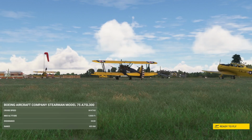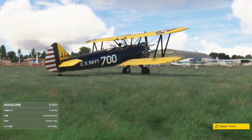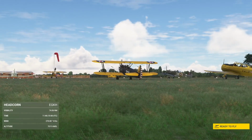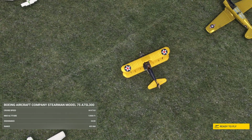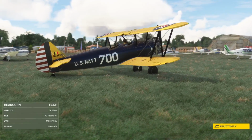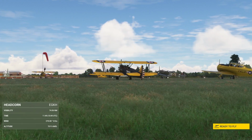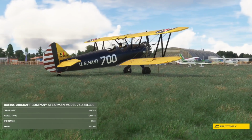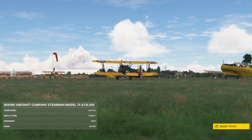Now, this thing has multiple different variants with different engines. The ones we have here include the PT-17 with a Continental R670 at 220 horsepower. The PT-13, or N2S-5, has a R680B4 at 225, and this model, the A75L300, has a Lycoming R680 at 300 horsepower, so a bit juicier. Now, overall, the aircraft is 24 feet 9 inches long, with a wingspan of 32 feet 2 inches, and a height of 9 foot 8.5. So, just not a huge aeroplane.